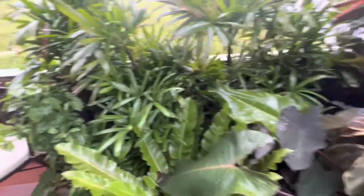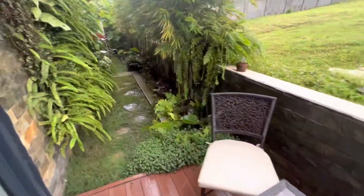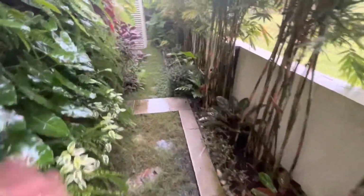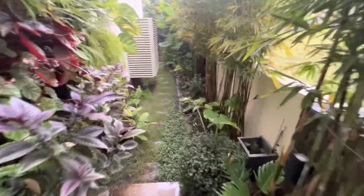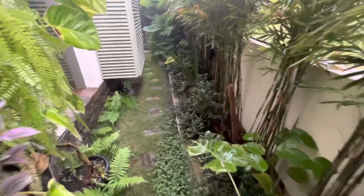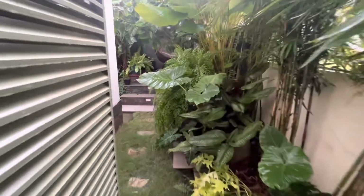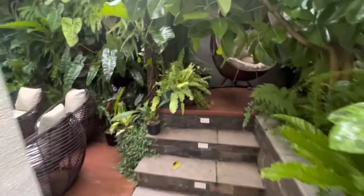lot of plants beat up. Let's go and take a look around here. This side area here is quite sheltered from the wind. I think it was coming from the other side. So this area is all quite okay. But around this side is where it really got hit.